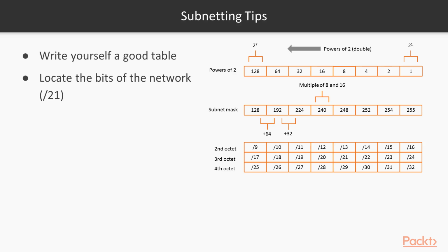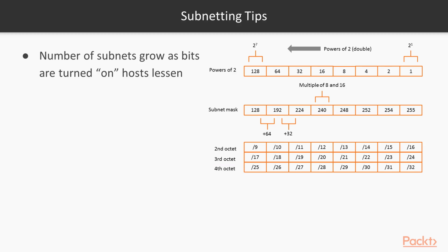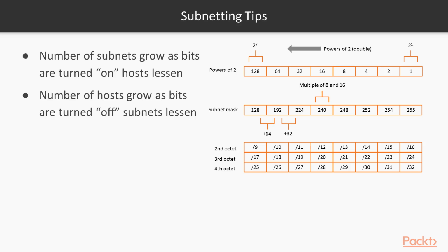When subnetting, this would be your magic octet. Meaning, if you're looking at subnetting a /9 through a /16, you're always subnetting in the second octet. /17 through a /24 is the third octet, and a /25 through 32 is the fourth octet. Keep in mind also that when you turn bits into subnet bits, your number of networks increase by the power of 2, and your hosts lessen. This rule is also true when increasing the number of host bits by the powers of 2, the number of subnets lessen.